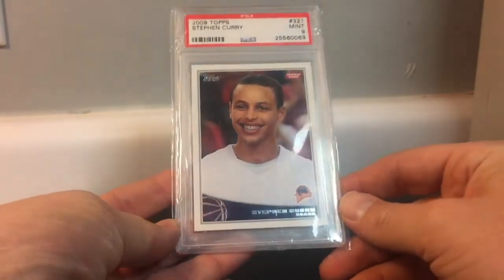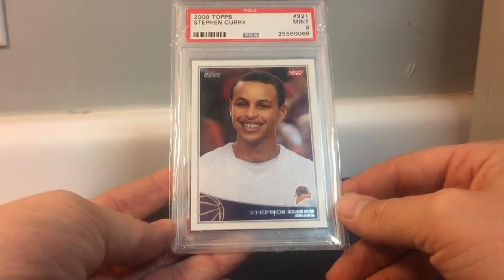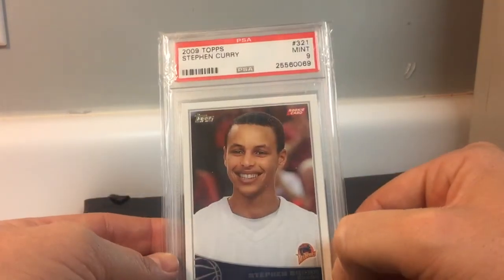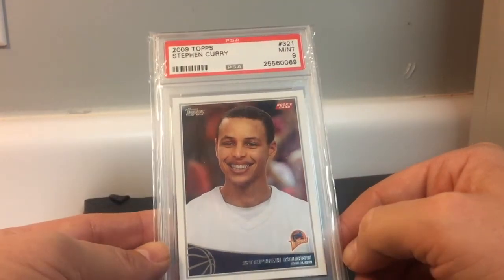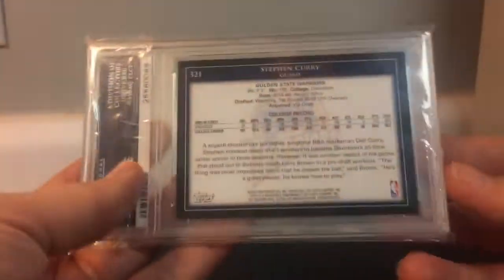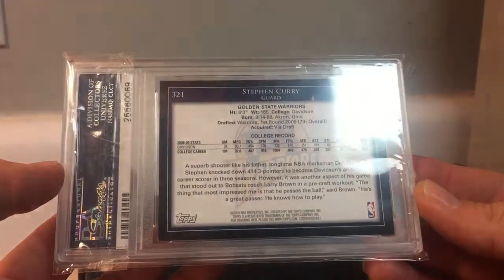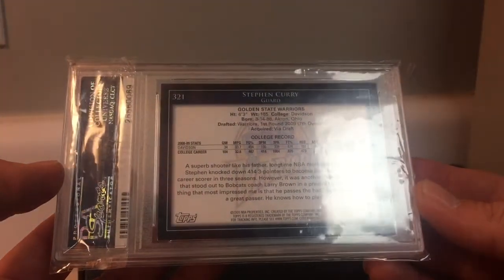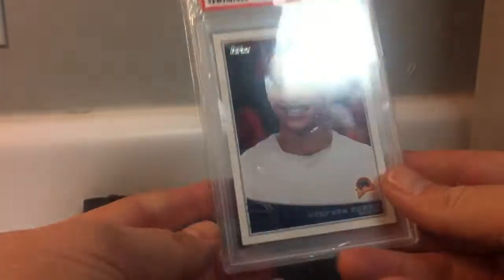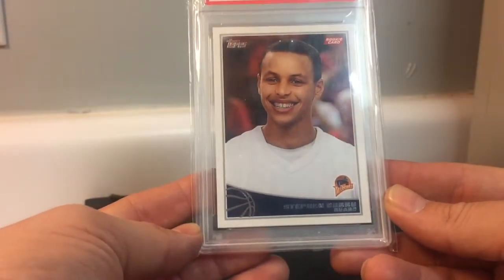I do not know what took me so long to add this to my collection. This will probably be a casket card. This is an '09 Topps Stephen Curry rookie in a Mint 9. If you look at the back, it's all black. I do not know what the pop report is on these, but I would imagine it is difficult to get 9s and 10s if you haven't gotten it graded by now.